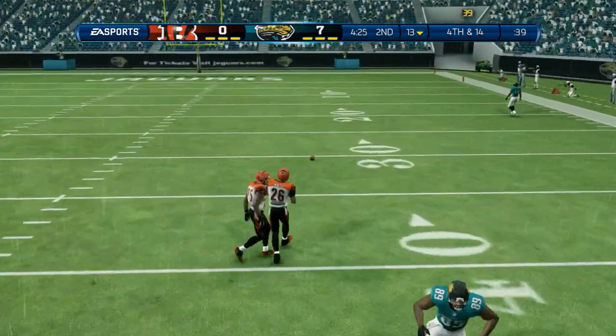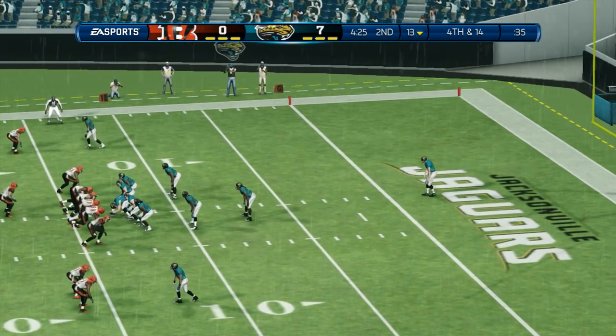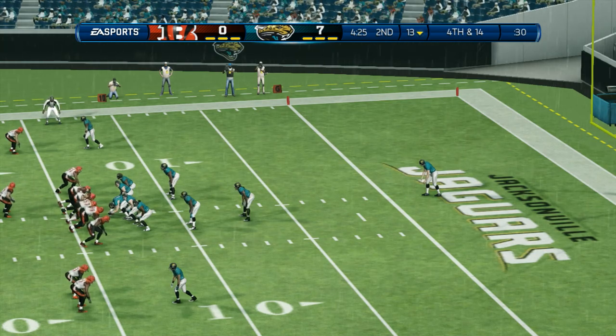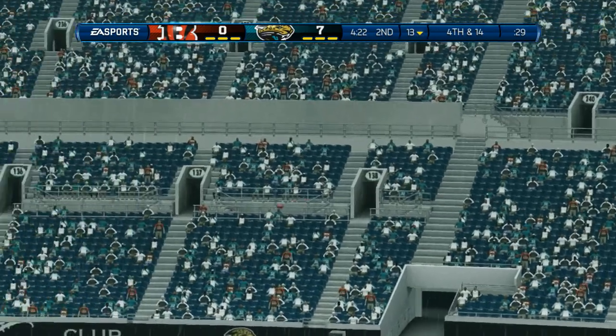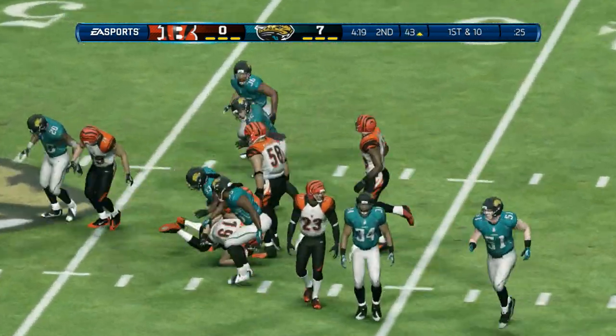No one was open. I think that's the hardest pass a defensive back has to defend. The long throws down the field. You have to wait till the last second to make your play. That time the defensive back did it. What a play. Tate now with the return. 36-yard punt.